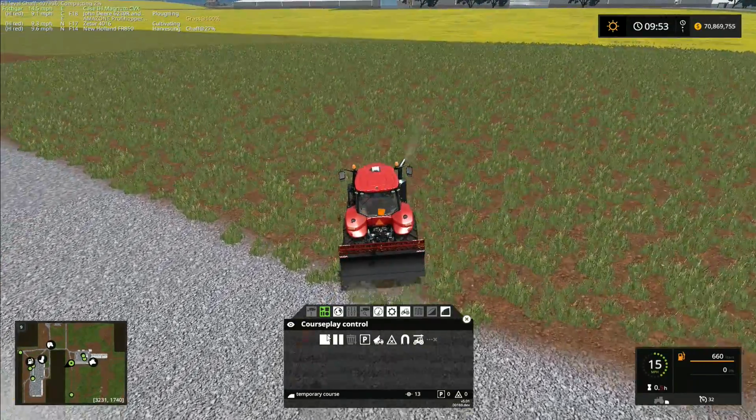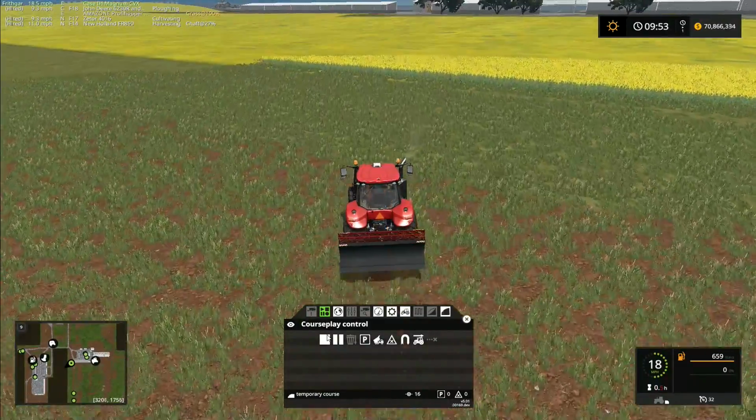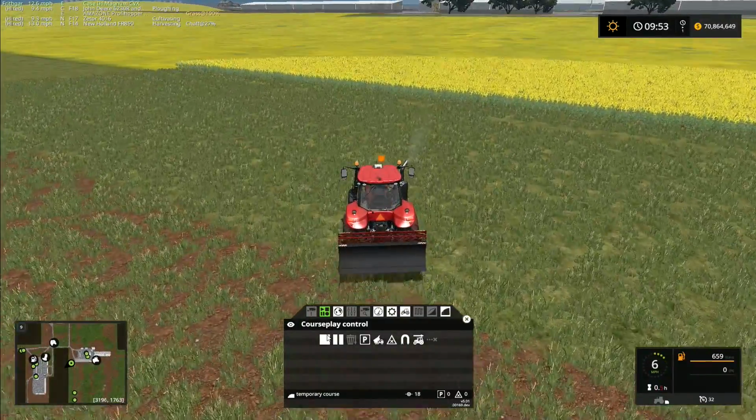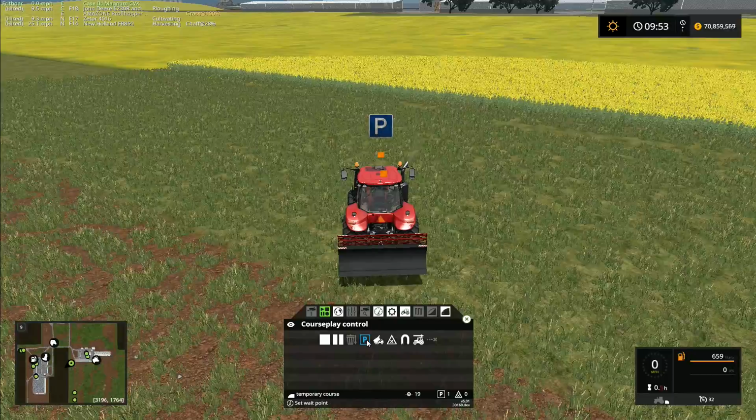So I'll go over here, and what this is doing is allowing you somewhere to pause when someone's coming in to tip at the clamp. So then we click pause like that.